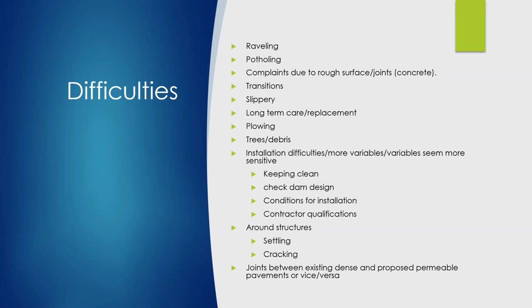The conditions of installation have to be perfect, and contractor qualifications is something we also have to track and make sure that we are really on. But it's hard. It's getting easier to find contractors that are qualified, but in the past it's been kind of difficult to find qualifications.